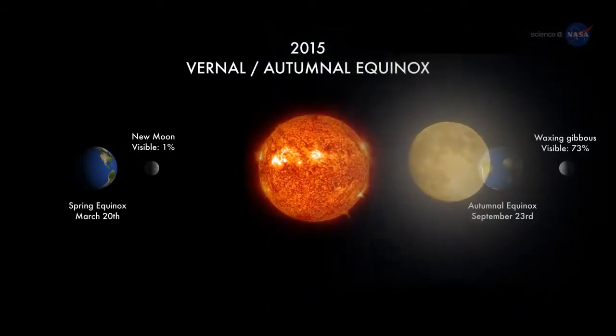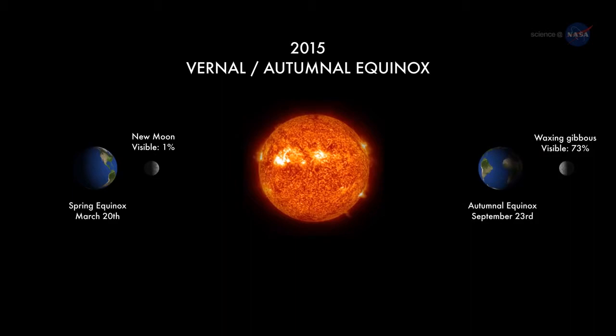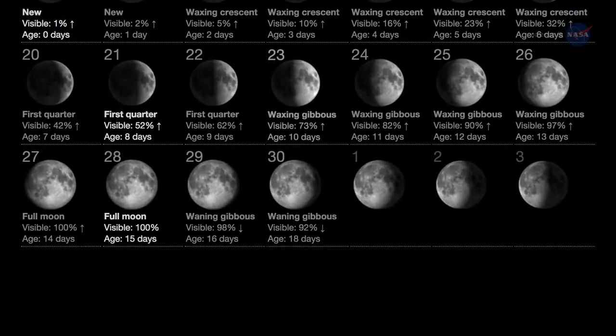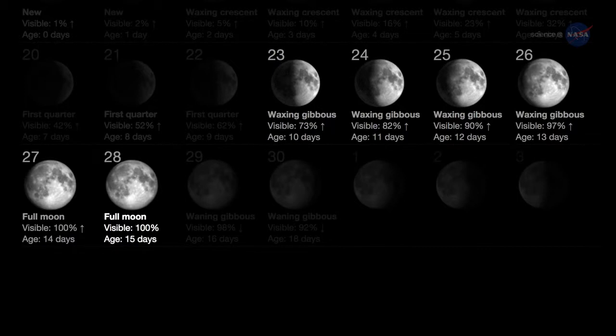According to folklore, the harvest moon is the full moon that falls closest to the autumnal equinox, the hectic beginning of northern autumn. In 2015, the moon is full on September 28th, less than a week after the equinox of September 23rd. The coincidence sets the stage for a nice display of harvest moonlight.